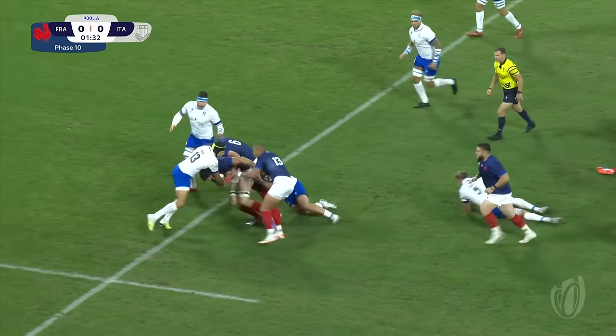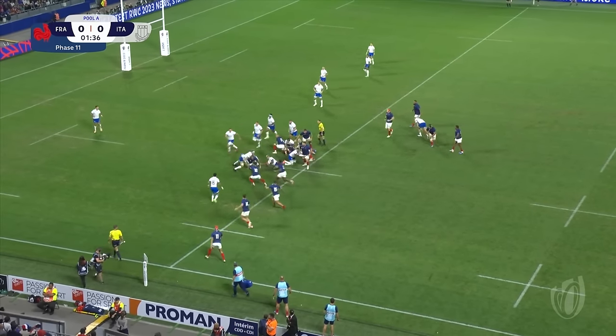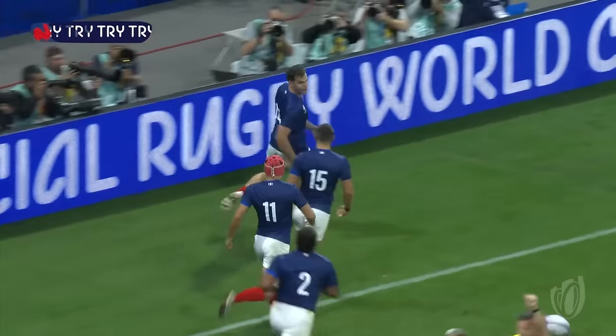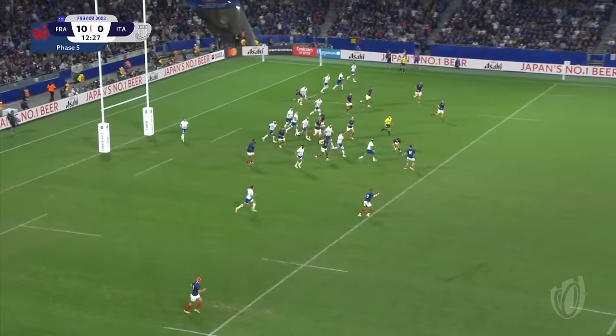Just clicking through the phases in this opening 90 seconds and now up over the 22. The hands are good from Cameron Roigard. It just sticks in there. Here's Ramos and the opening try in the opening 2 minutes. And eventually, there it is for Roigard.